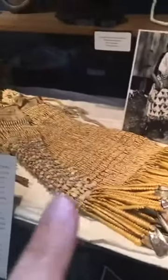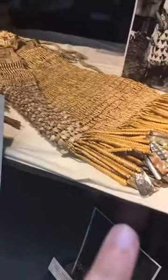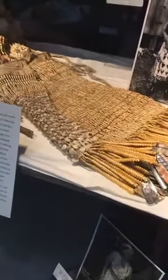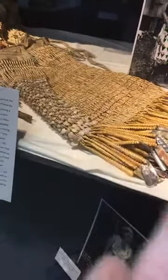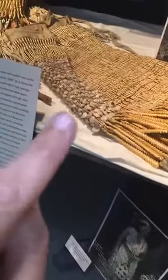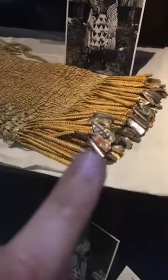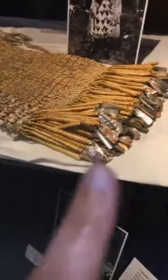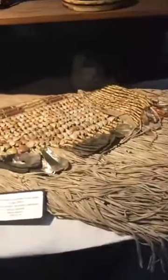This is an example of an apron. This is the back of the apron. This is an example of the skirt. You can see the back of the skirt here. We have strips of deer hide with the bear grass wrapped around it, and then there are these little clamshells that are also added onto it. And some braided bear grass, which I love how those braids look. They look awesome. And then abalone shells. This is an older skirt. This is from the late 1800s.